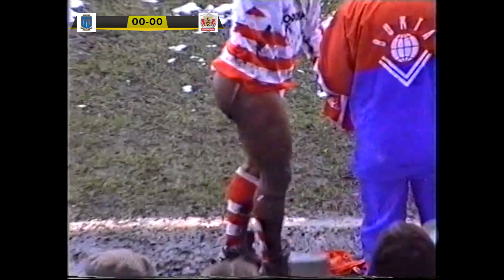Over there getting into the spirit of the day, getting the wolf whistles, I don't know why.